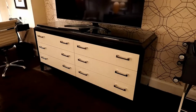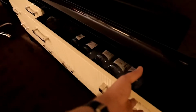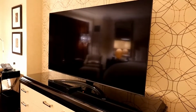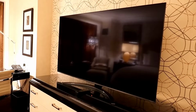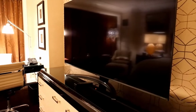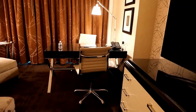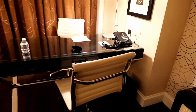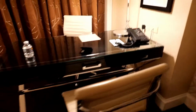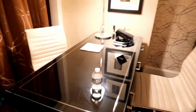This bureau here in the center of the room with plenty of drawer space, which I've already begun to fill, is topped with this LG NanoCell TV. Looks like maybe a 50-something incher. Really, really nice, big, high-resolution TV, which is what you would expect from a top-notch 5-star luxury hotel like this one. You also have a working space, a desk with swivel chairs on both sides, which again is something you don't see in every single hotel. I think that's quite innovative.